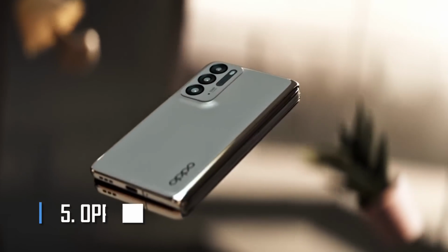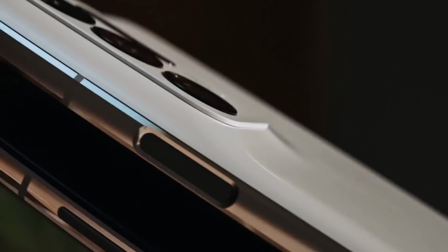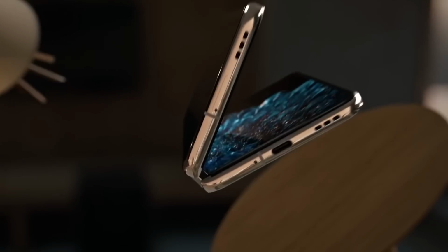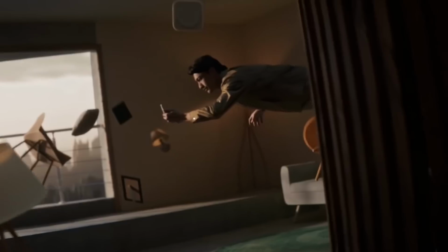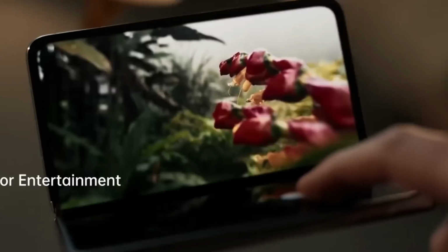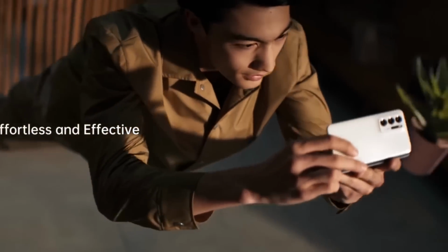Number 5. Oppo Find N. The cover screen on the Oppo Find N is 5.49 inches and has an 18:9 aspect ratio and a 60 Hz refresh rate. The main screen, which Oppo calls the Serene display, measures 7.1 inches and has an aspect ratio of 8.4:9. But it's an LTPO panel with a refresh rate of up to 120 Hz. Aside from that, Oppo says that both screens have the same color and brightness settings.